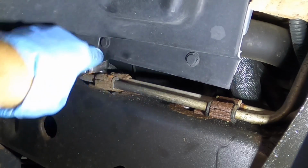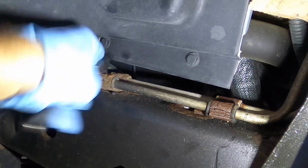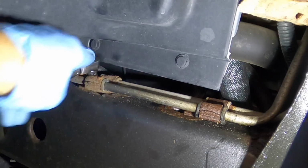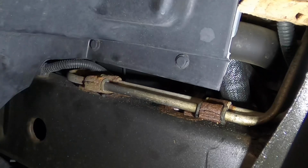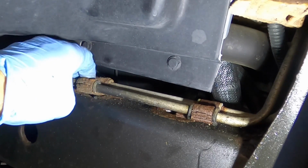Okay, that's working. It's coming out. But I've got the same problem on this next bracket over here. I can't seem to find where it's bolting in. I'm looking, but I don't see it. Or, well, I'm feeling for it, rather.